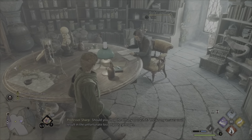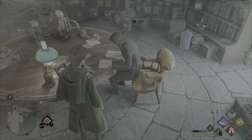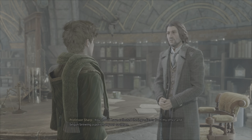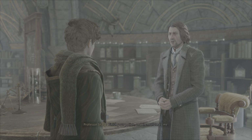Should you chop the Dittany or crush it? The wrong answer could result in the unfortunate loss of your eyebrows. Professor, what should I be doing again? You should have collected the ingredients from my office and begun brewing a potion at your cauldron. Finish your potion and then return to me.